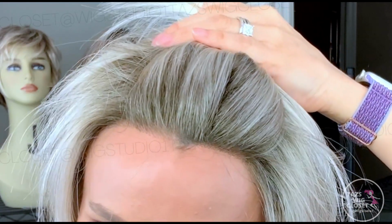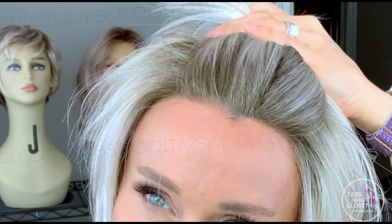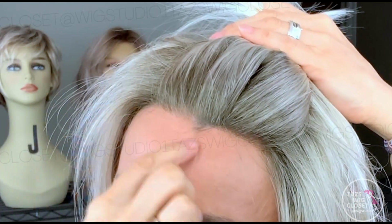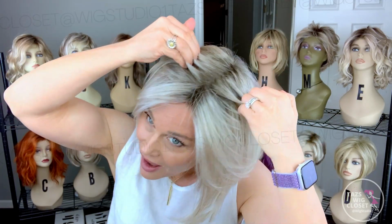The knots are very fine. The lace front is strong, yet very, very soft. It blends in beautifully to my skin tone there. And then with that monofilament top, it's nicely threaded, so you can definitely see through to the illusion of scalp no matter how you want to part it from the top. The style weighs about 3.6 ounces. It feels supremely lightweight on my head.